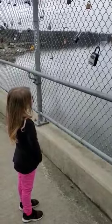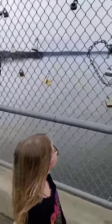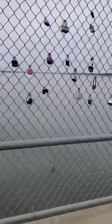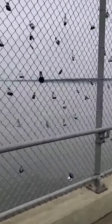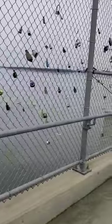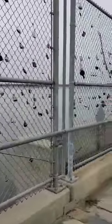The master lock has codes on it that you can take it off. Heartbeat. Heartbeat. Yeah. What? Glasses. Pretty cool, huh?